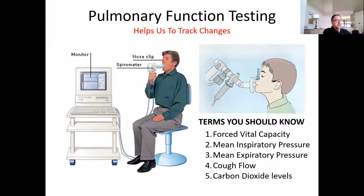So what do we do in clinic? We do pulmonary function tests. I think that from my standpoint, this is the best test that I have as a pulmonologist in the clinic. And it helps us really track the changes. And I always like to say to parents and patients, these are just a number. I am much more interested in the clinical changes. If a young man tells me that he's having trouble breathing and his pulmonary function tests are completely normal, I still am going to go on the fact that he's telling me that he's having trouble breathing, and we need to figure out why.